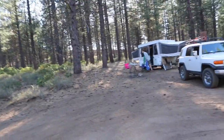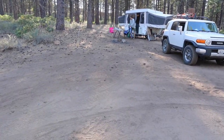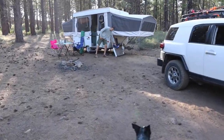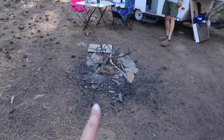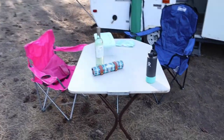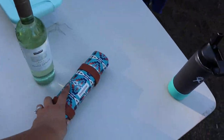And now I will show you the campsite. All right, here is the campsite. So we were looking for something kind of flat. There was a nice little pull-out area, kind of level already for the pop-up. Then we had already a fire pit made, collected some wood, so we're good on that front. We got our table set up outside with the important stuff, backgammon.